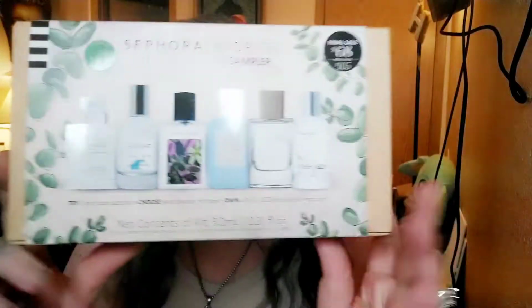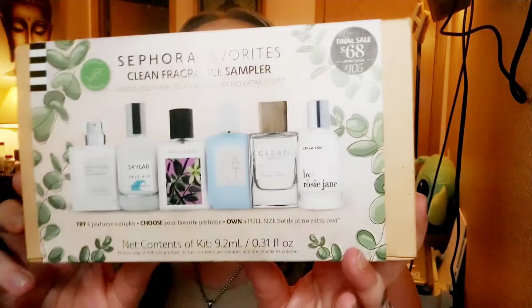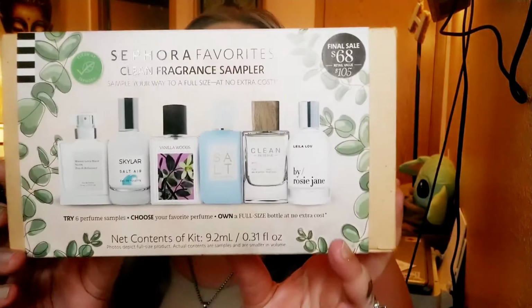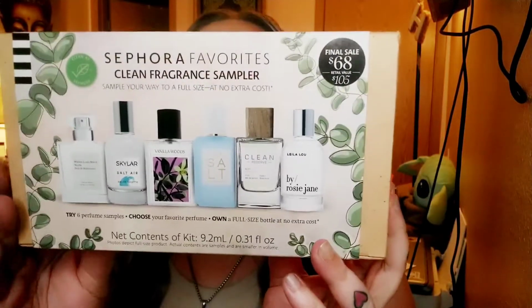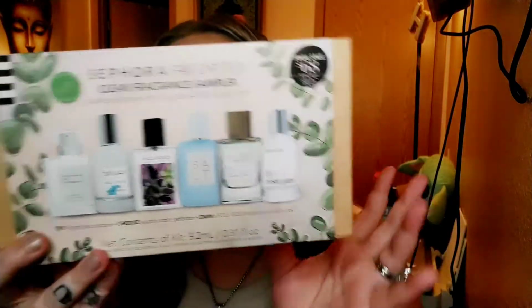So, first of all, let's talk about the set. The Clean at Sephora set is very similar to all of Sephora's perfume sample sets to date. You get 6 perfume vial samples in this box. Let me hold it up so you can see. You try all of them, you choose your own, and then you redeem the included redemption certificate for a full bottle of your selected fragrance at no additional cost.